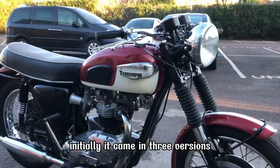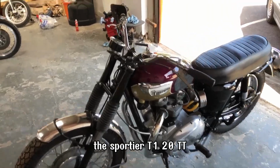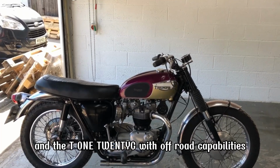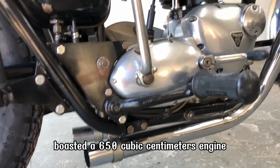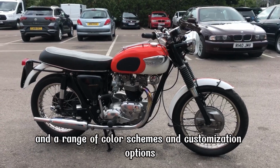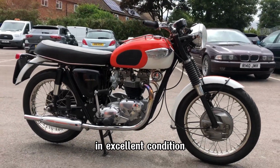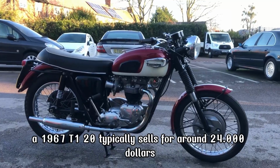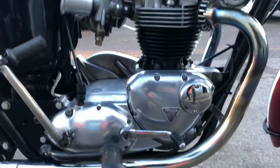Initially, it came in 3 versions: the standard T120R Roadster, the sportier T120 TT, and the T120C with off-road capabilities. The 1967 Bonneville T120 boasted a 650 cubic centimeters engine, a 4-speed gearbox, and a range of color schemes and customization options. In excellent condition, a 1967 T120 typically sells for around $24,000 in the used motorcycle market.